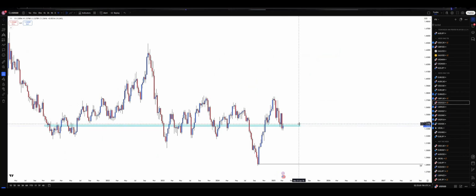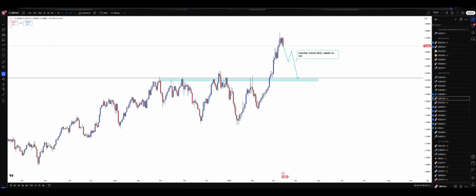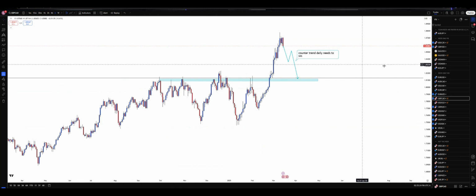It looks like we've had a pullback to an area of interest, because the price pulled back to the zone, so I'm counting that. The daily needs to shift. The daily right now is bullish, so we're just waiting for the daily to shift. GA, higher high, indecision, structure point, the daily just needs to shift bearish.